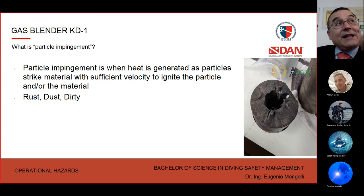Okay, the other source of problem may be particle impingement. This is where heat is generated as a particle strikes, and this increases the temperature. Of course, you may have rust, and then you may have an ignition of the material. And then you see on the right what happened to the compressor that had this kind of problem.